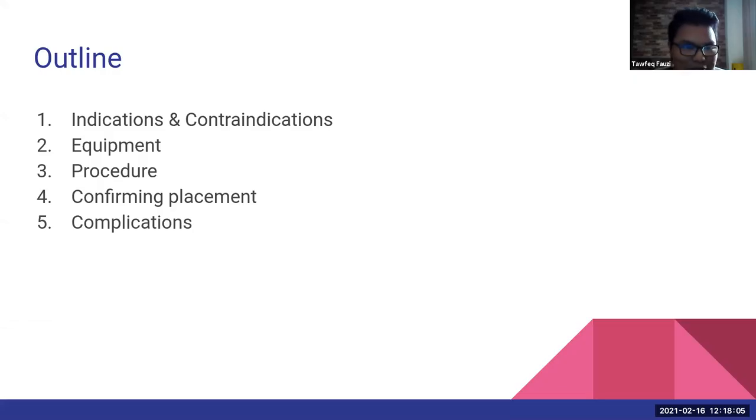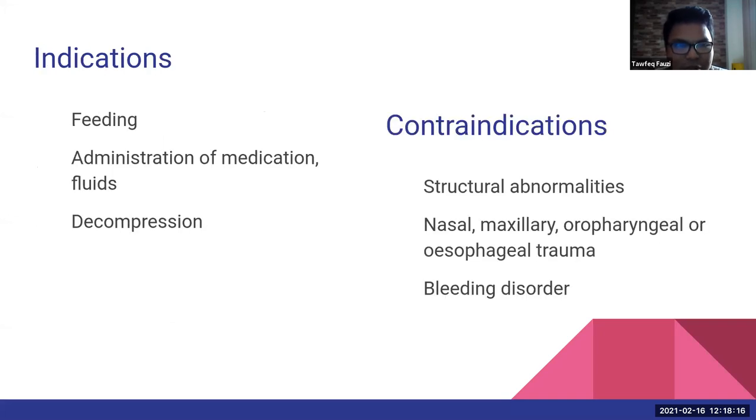This is the outline for my presentation, and after my presentation, I'll show a video on the procedure. Nasogastric tube insertion is indicated for administration of medication or fluids, and also decompression of the stomach.